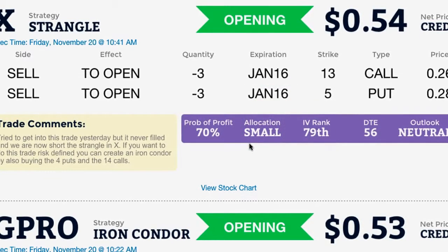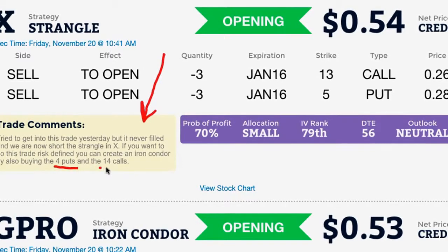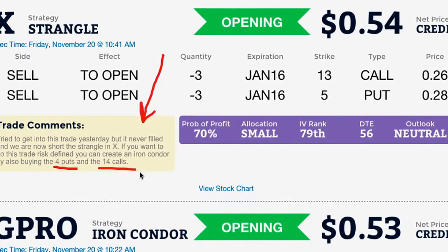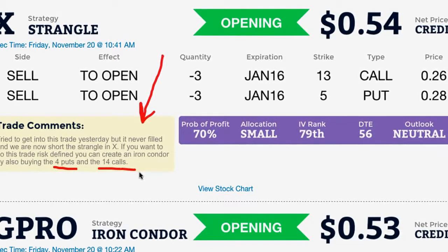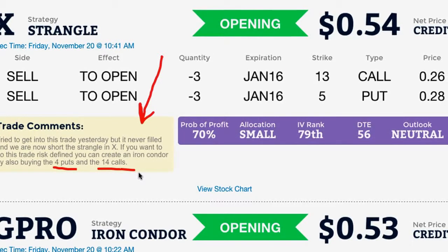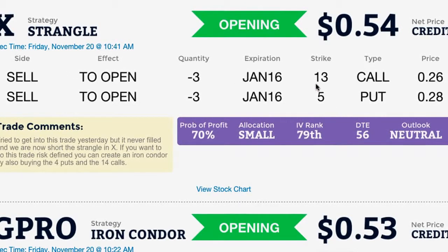As always, if you want to define your risk, just take a look at the trade comments, because we talked about possibly buying the 4 puts and the 14 calls on either side of the market to define your risk and create an iron condor. All of our trades that we do here, you can do in any type of account. You just have to make a couple modifications, but we talk about it in the trade comments if we ever do an undefined risk trade like a strangle or a straddle. In this case, for US Steel, we sold the 13 calls and the 5 puts below the market.